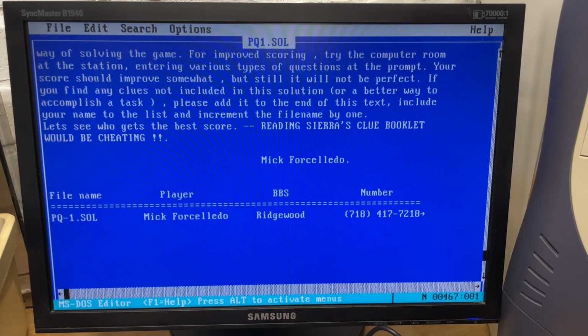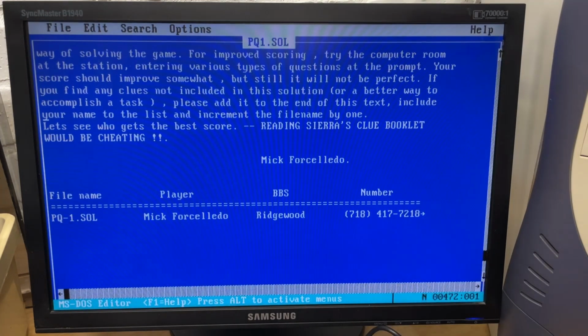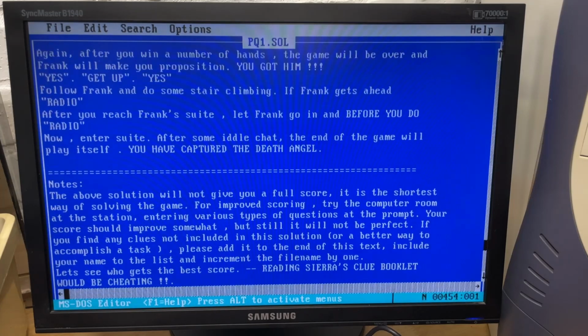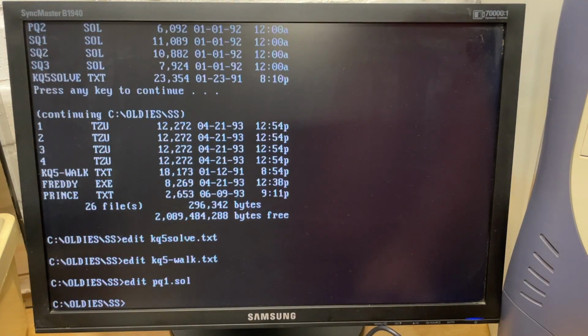Oh, and here we go. This was written by... I was just reading that last line. Reading Sierra's clue booklet would be cheating. But this is by Mick Forcelledo, off the Ridgewood BBS. So there you go, more content backed up. I wonder if that BBS is archived somewhere or still available.